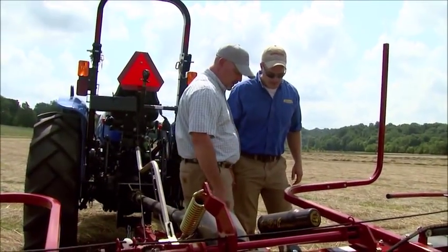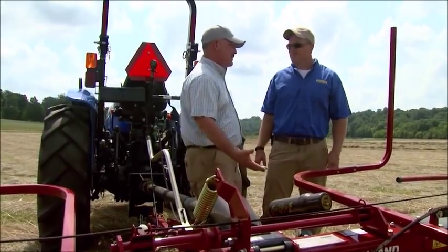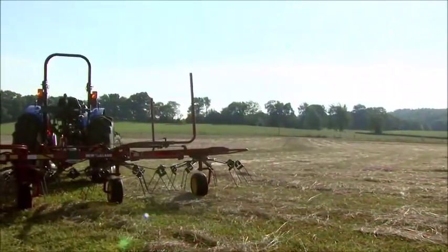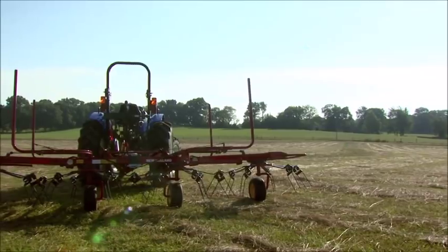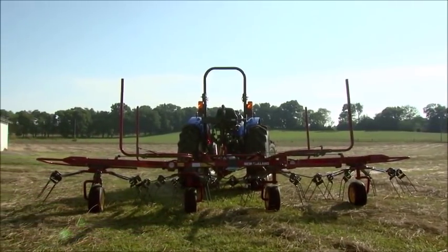To Brad Thompson, putting up good quality feed with limited time is essential to their family operation. He felt a hay tedder from New Holland could help them stay ahead of the weather and make better use of their limited time.